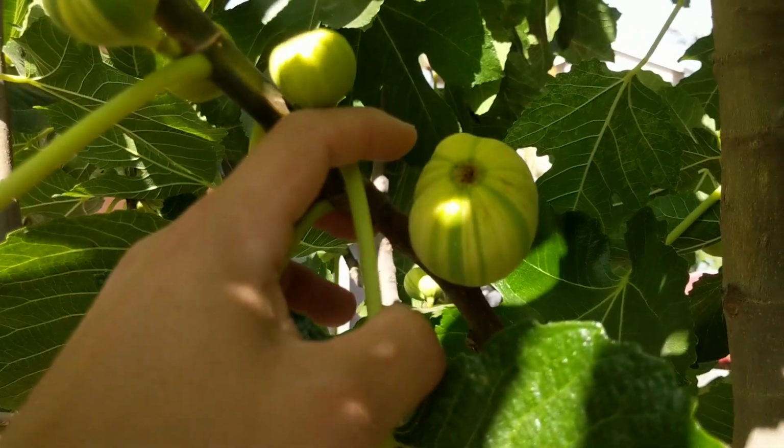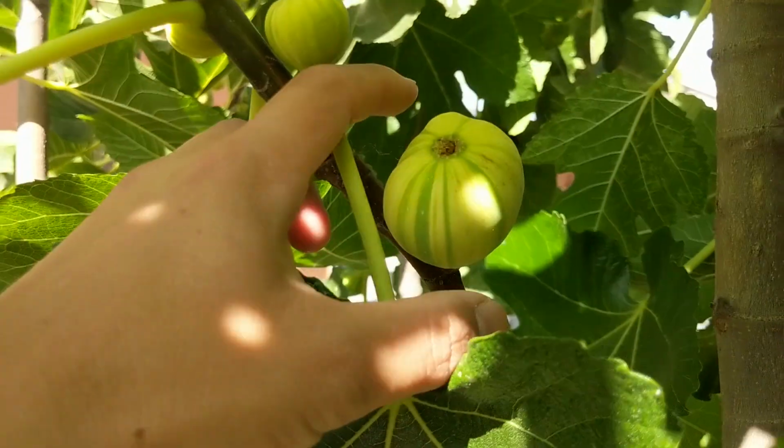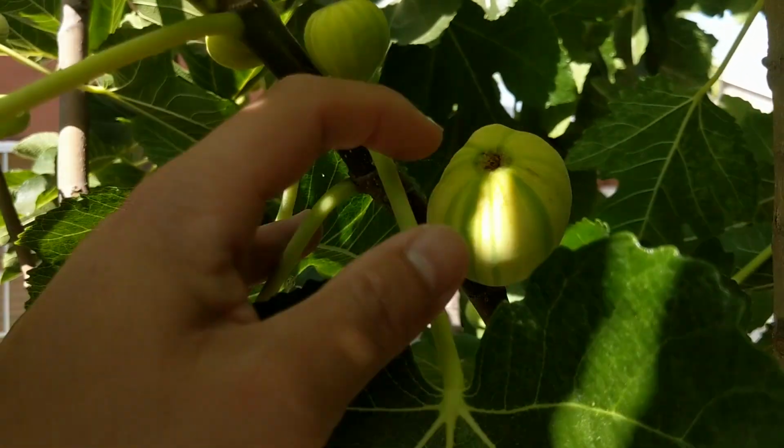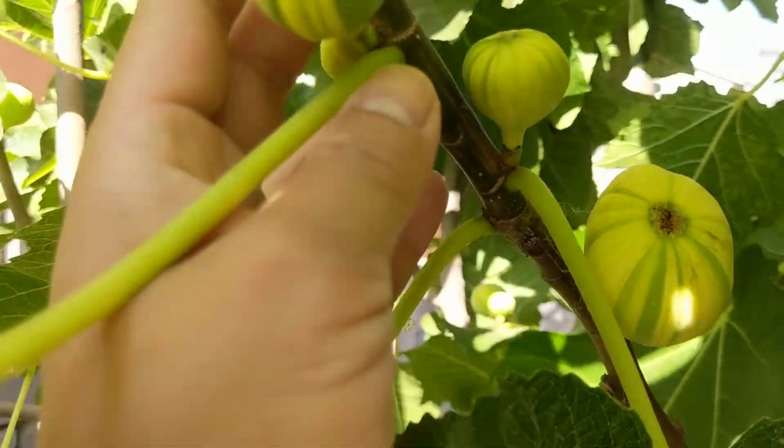This one is showing signs of being ripe. You can see the belly button is opening up, but doing a squeeze test, it's not fully soft yet, and it's not drooping, so when it's fully ripe, it'll also droop.